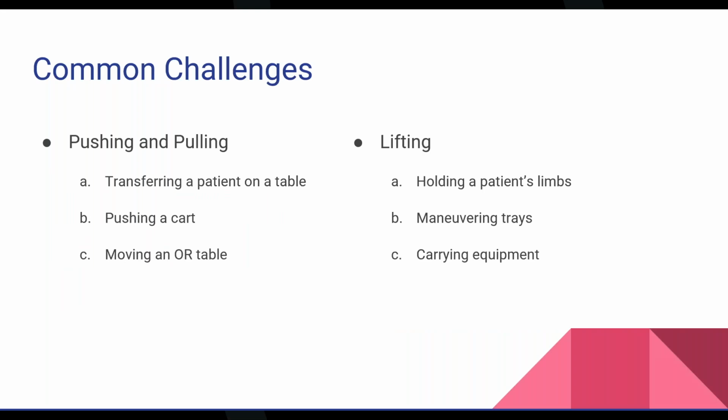Okay, so Leah's helped us break this down into these two main categories. On one side we have pushing and pulling, and the other side we have lifting. Pushing and pulling is anything from transferring a patient from one table to another, pushing one of those heavy carts, or moving one of the heavy OR tables, because you're involved in pushing your arms forward or pulling something towards you. And then lifting denotes anything where you have to pick something up with your hands.